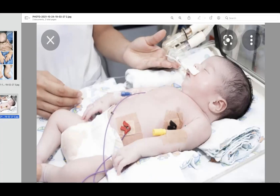What could be the differential diagnosis? Since the baby is presenting with shock in the first week of life, I would like to keep the left-sided duct-dependent lesions like critical aortic stenosis and hypoplastic left heart syndrome. Right-sided lesions are less likely here because the child has no cyanosis.